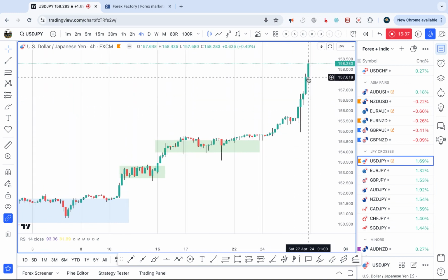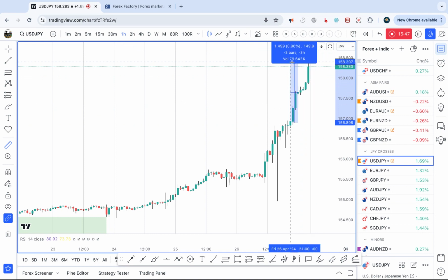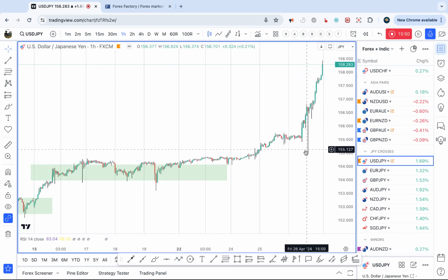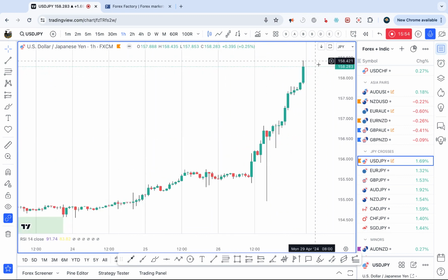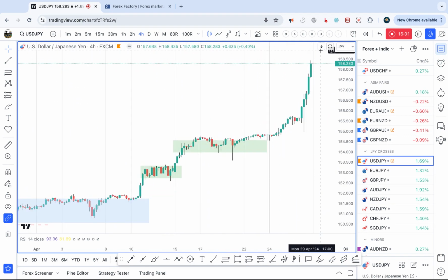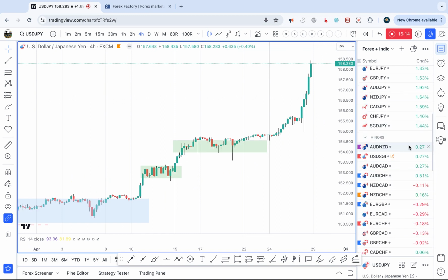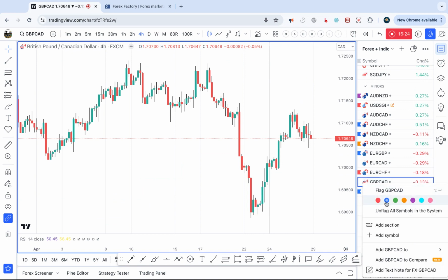It even went up higher in the US session. After this, it went up another few hundred pips, I think, maybe 150. So that's dollar yen, and frankly I won't be trading this, because either you scalp it higher, or you wait for something to happen. Maybe there could be another intervention by the BOJ.